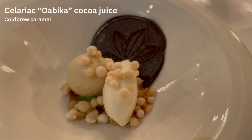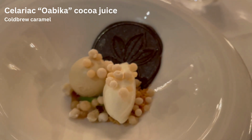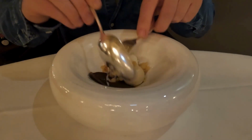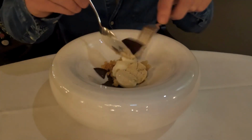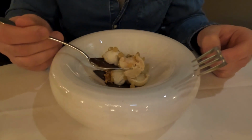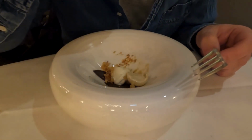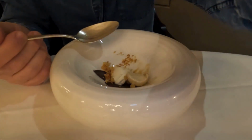From the cheese we move straight into the main dessert. It was a coffee, caramel, chocolate and celeriac flavor combination. It worked decently well, but for me it was more style over substance. When you only have one dessert on your tasting menu, you have to make sure that that is the absolutely best dessert that you can put out anytime, anywhere. And this was not the case here.